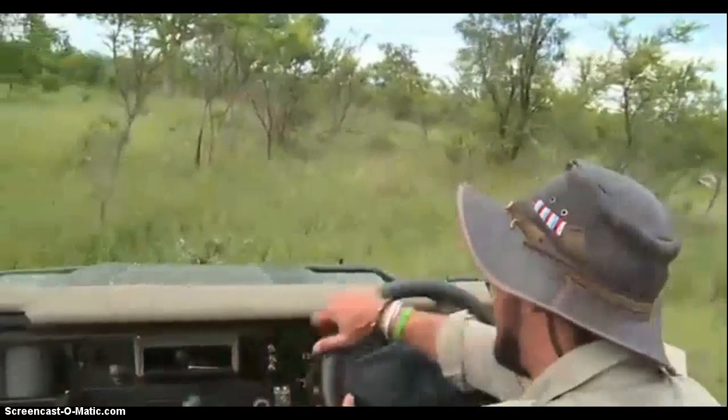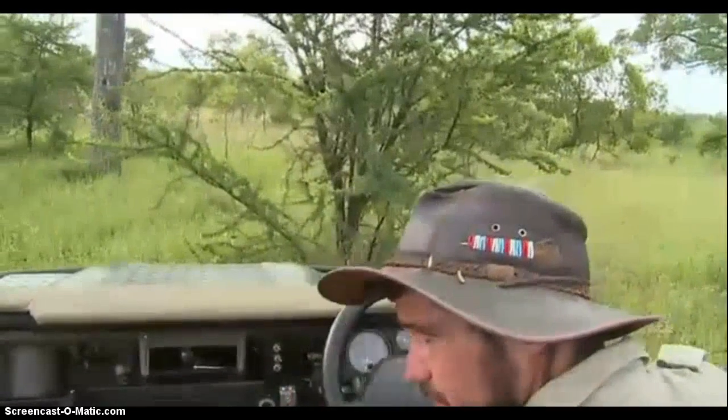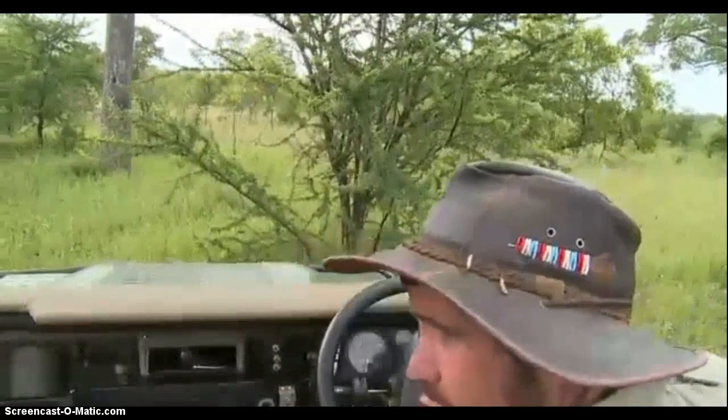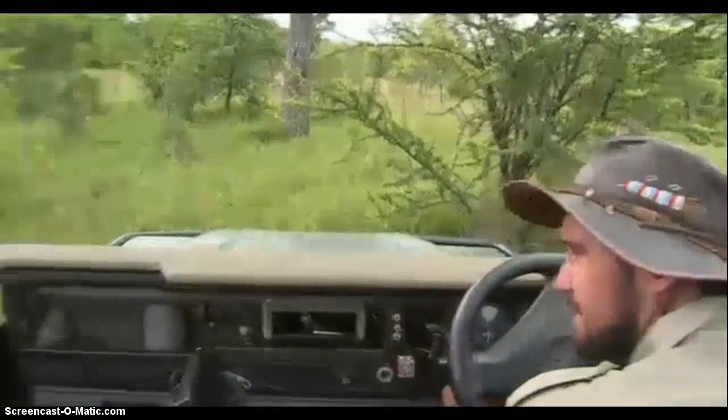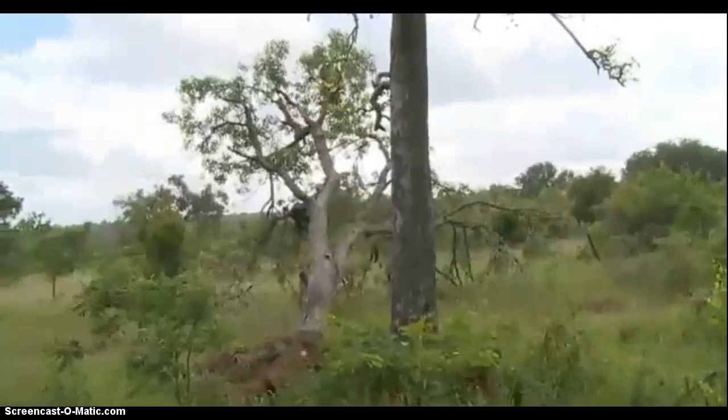You would have noticed there's a tree across the road, hence our little diversion we're taking here. And just really incredible, this is quite a nice angle to show you. But this would have been the work of an elephant.